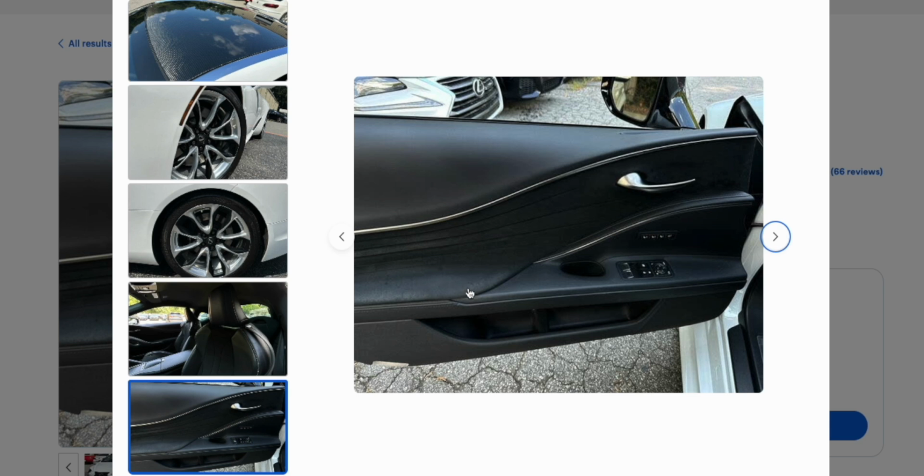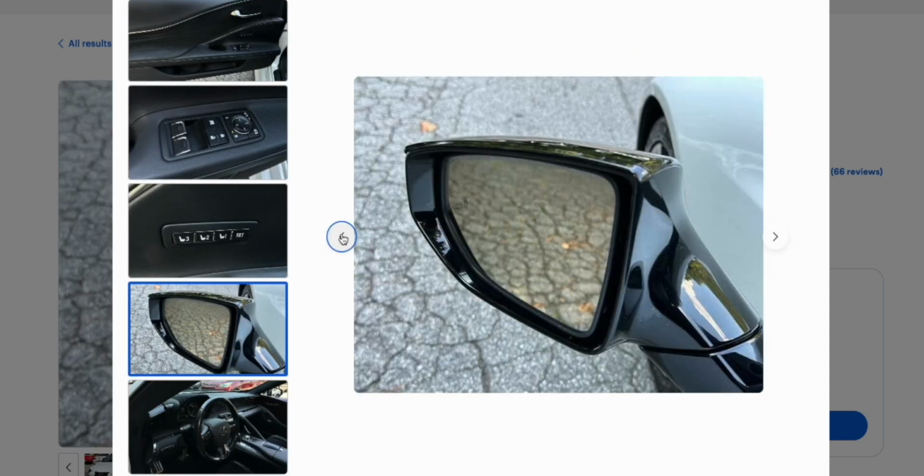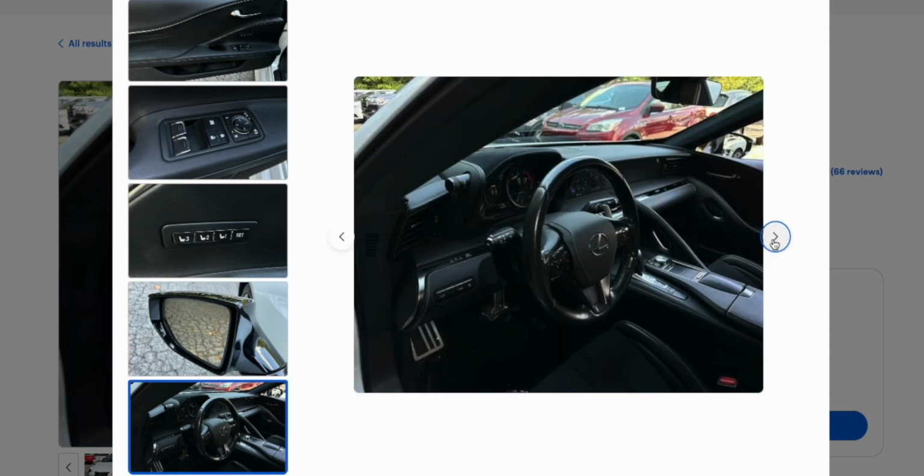You know, it looks a little worn right here. Again, I don't know if that's the quality of the camera, but definitely take a look at that if you end up interested in this one. That just looks to be lighting, okay? Unless it is a scratch, so definitely take a look at that right there, if you're interested in the vehicle.